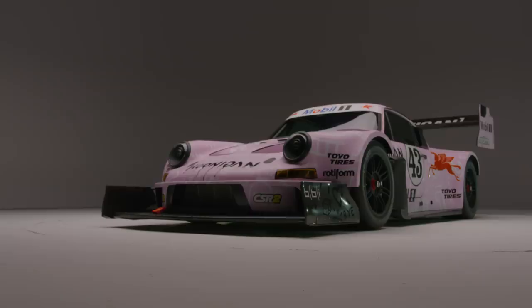4-wheel drive, mid-engine, sub 2,300 pound, 13-inch wide wheels on all four corners. It's built for one thing. It's built for 9 minutes or less at Pikes Peak.